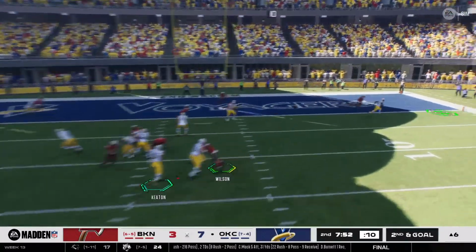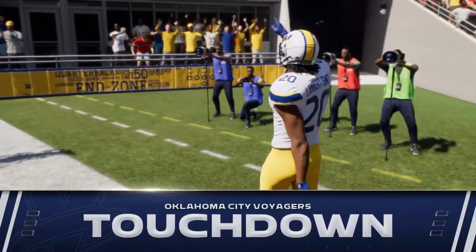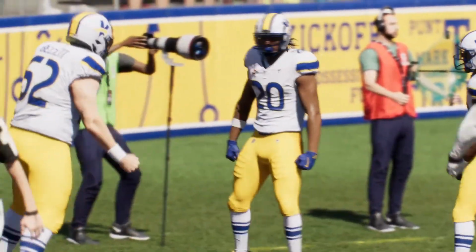Now they'll switch it up here and look to throw. Touchdown! Keandre Lambert-Smith, his 5th touchdown now on the year. And they're able to add on to their advantage.